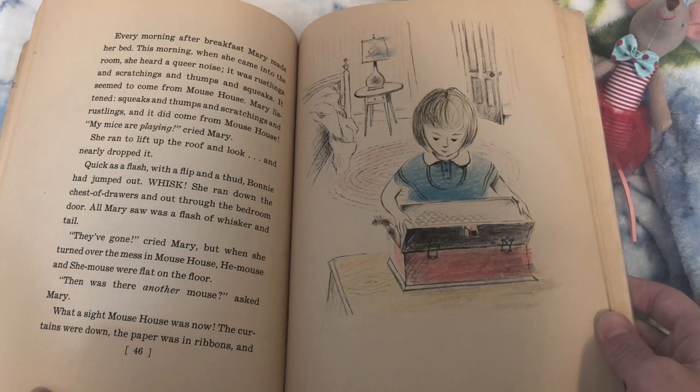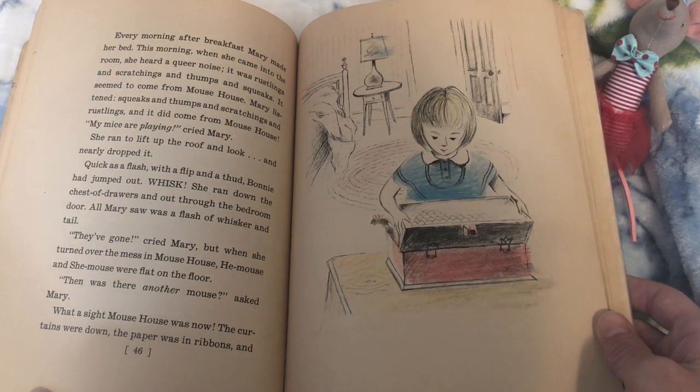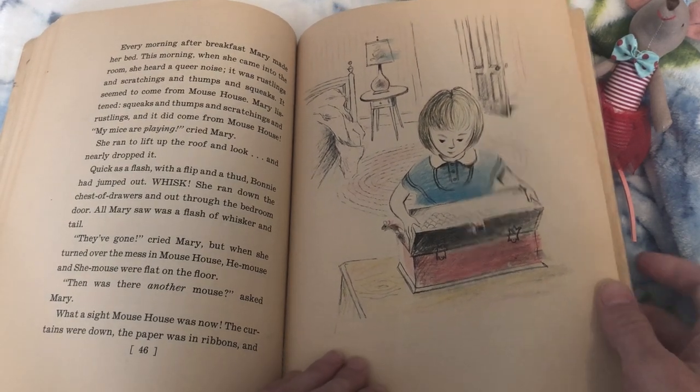"They've gone," cried Mary. But when she turned over the mess in Mouse House, He-Mouse and She-Mouse were flat on the floor. "Then there was another mouse," asked Mary. What a sight Mouse House was now. The curtains were down. Paper was in ribbons.